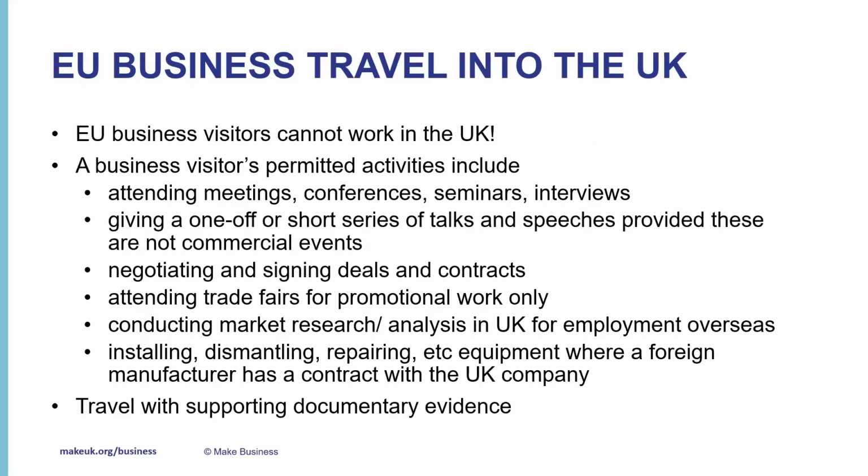So this next slide, EU business travel into the UK. This is basically the flip side of what Alice has been talking about. These are the UK rules around business visitors. They actually apply equally to non-EU nationals, but obviously we're just focusing really on EU nationals travelling into the UK. The first point to emphasise, similar to Alice's earlier remarks, is that the EU business visitor cannot work in the UK. So they can't come to do paid work for a UK company or become self-employed.